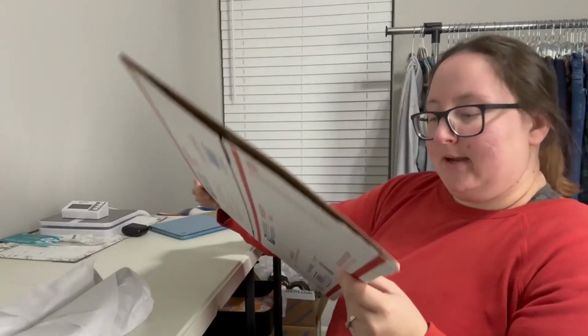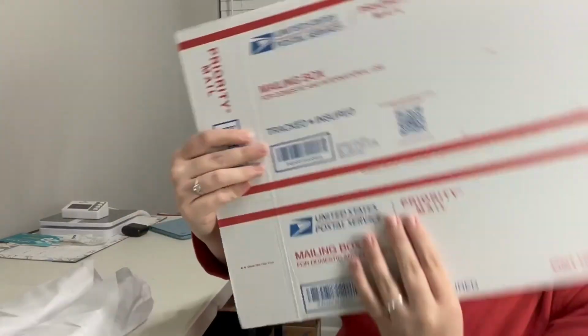Okay, so I have them now wrapped in tissue paper. I just get this from the dollar store. I think it's a $1.25 store now, but I get 35 sheets for $1.25, and that's easy for me to just go and pick up some. So I'm going to put it in this box here. It is the shoe box from the post office.